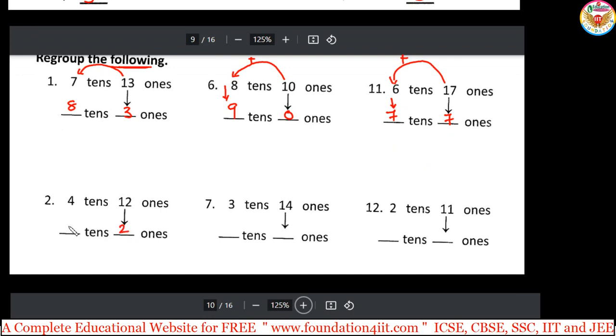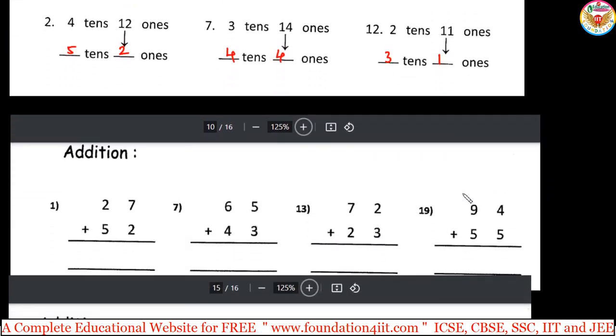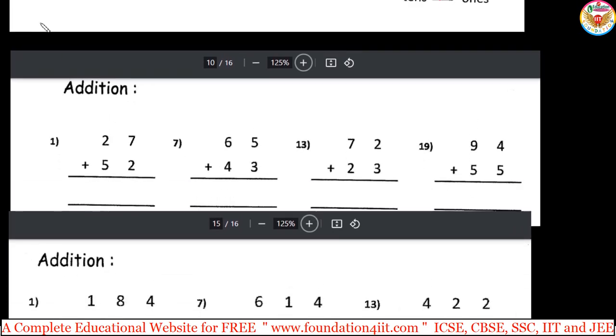So this is 2, 5, 4, 4. I'm adding and writing 1, 3. So 3 tens, 1 one. Okay, once you practice this page perfectly, then we can do the addition of 2-digit followed by 3-digit numbers. First, let us do these 2-digit sums. I'll explain 3 sums, and the remaining full page you can do.